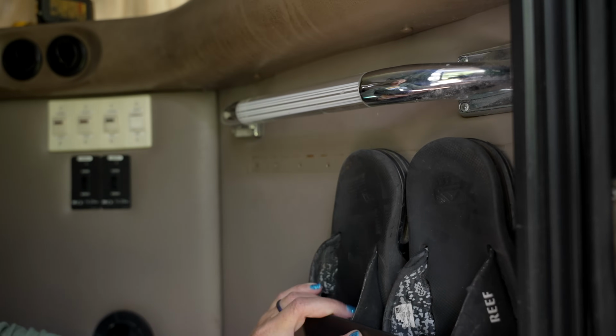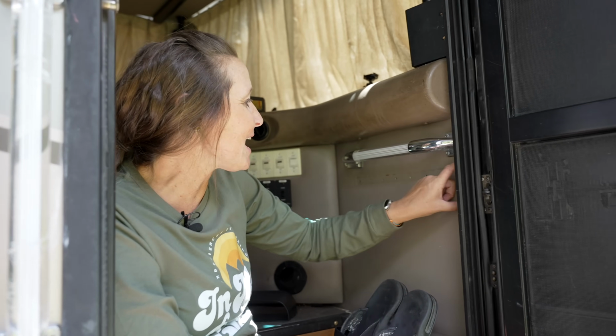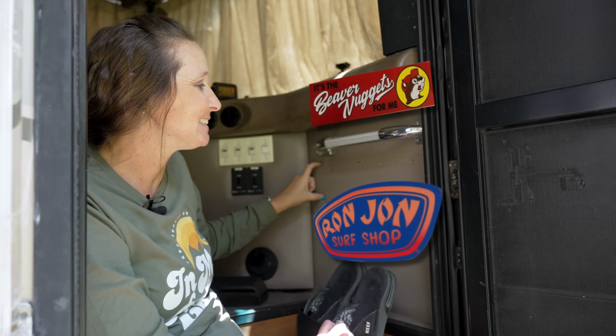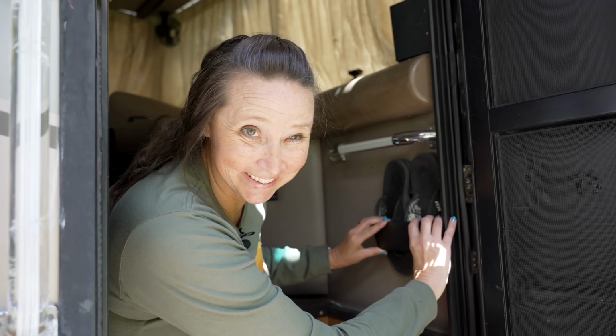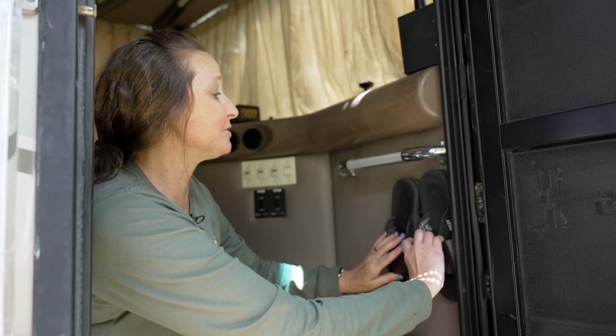That's not covered. A giant bumper sticker. No, Bucky's bumper sticker. Oh, what if we could find a big, huge, giant Ron John or Bucky's bumper sticker? I don't know. Maybe coming in a future video? Let us know in the comments what we should do about this, to cover it, hide it, when there's not shoes in there.